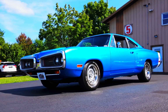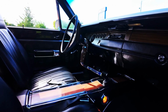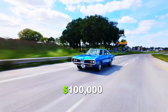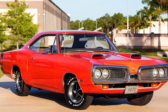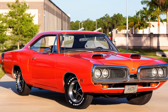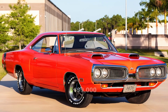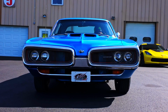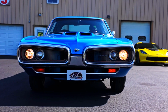Despite its rarity, the 1970 Super Bee remains surprisingly undervalued. Some have sold for just over $100,000 in recent years, far less than what a car this rare and powerful should fetch. One particularly well-restored 4-speed HEMI Super Bee, one of only 21 built that year, was bid up to $199,000 on Bring a Trailer. However, it still didn't meet the reserve price and ended up going unsold.